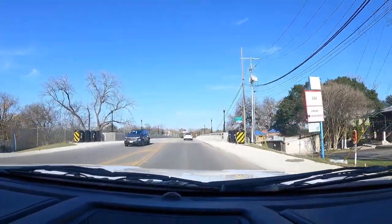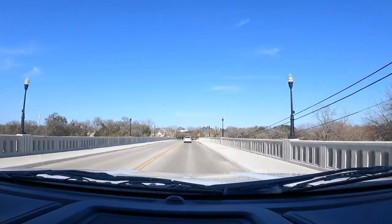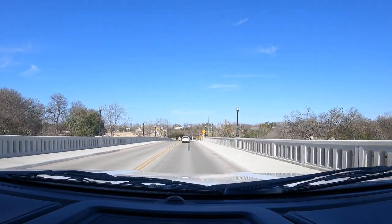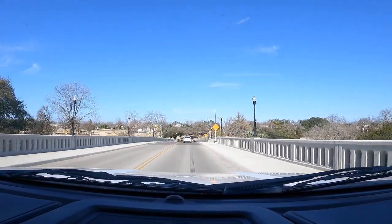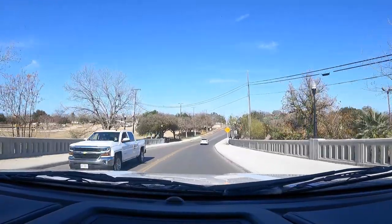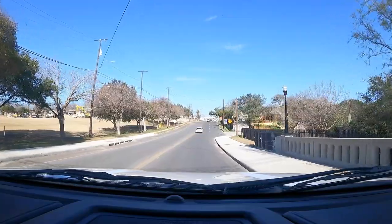This is the East San Antonio Bridge, which goes over the Comal River. They just recently completed this project and widened it, made it a lot nicer looking. Before, during the summer, it would be chock full of tubers carrying their tubes on the sidewalks, and it was just a little scary. And then over here on the right-hand side is Schlitterbahn.